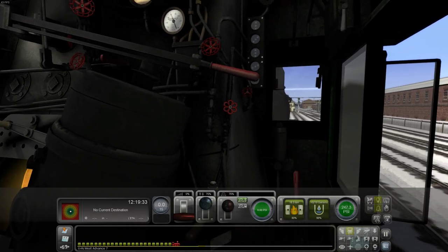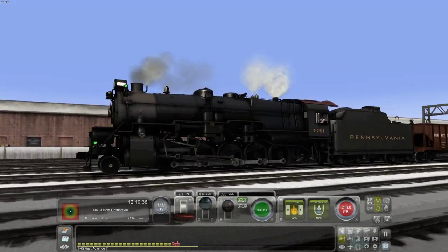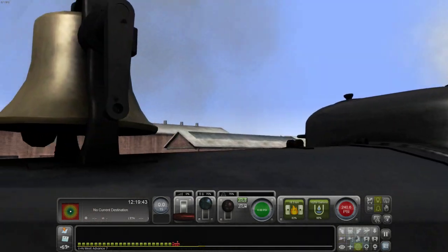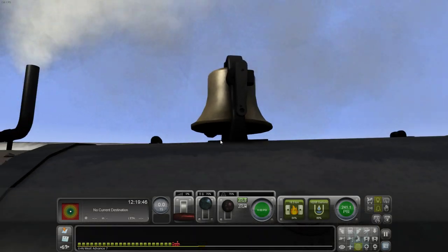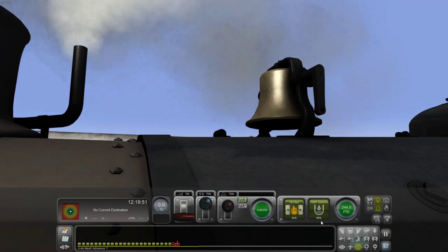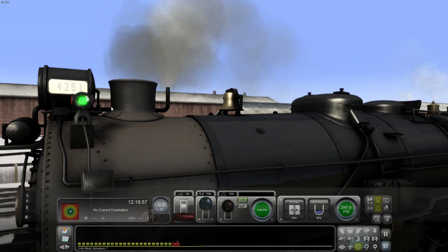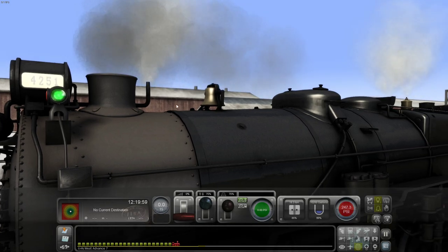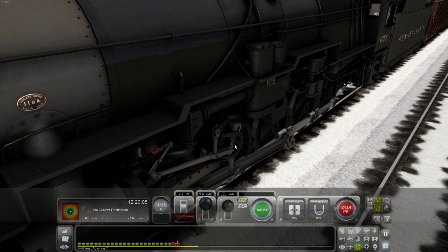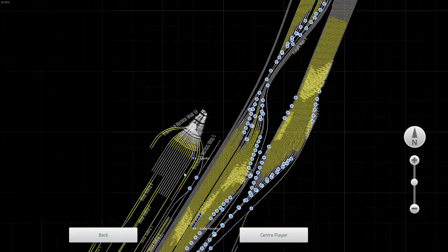Nope. Bell. Standard Pennsy with a bell. Sounds pretty good. The bell does function. You can kind of see it. Again, this is kind of where its age shows through. Like I said, overall, the locomotive is a little bit dark, in my opinion. A bunch of shadowy areas that are too dark. You can't really see the detail all that well. But it is there. Bell sounds quite nice.